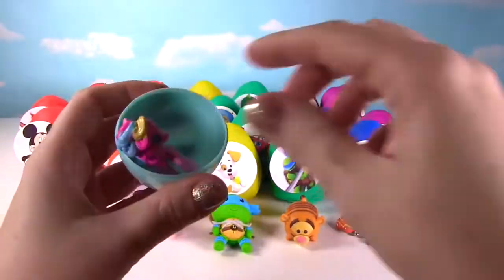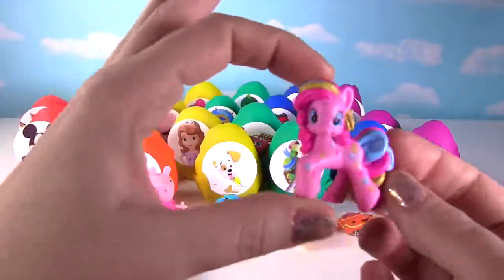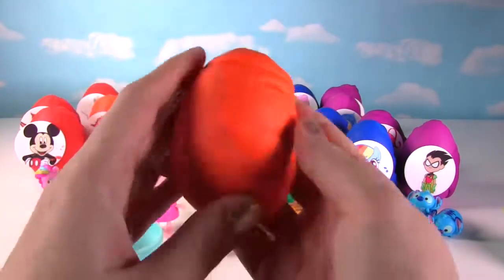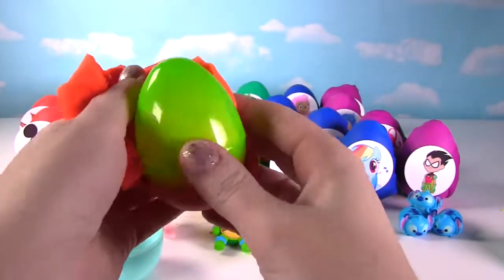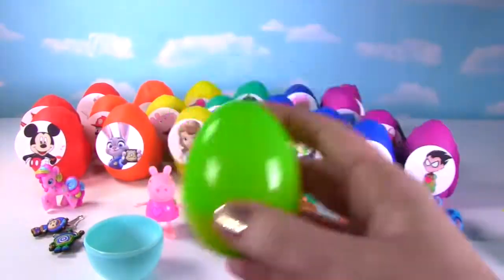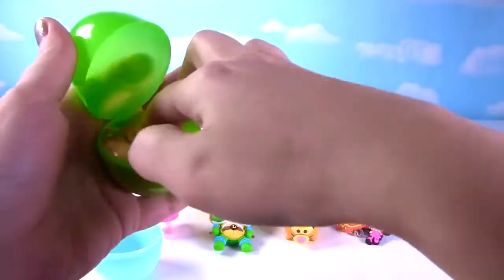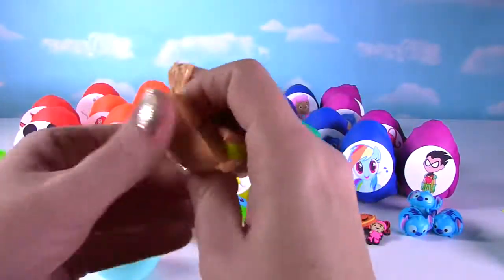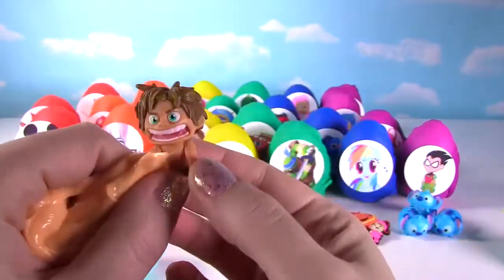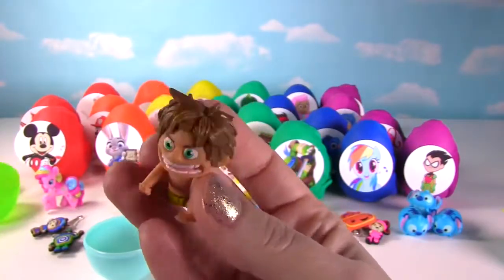What could be inside? It's Pinkie Pie! It's Merc and Miles from Tomorrowland! Let's see what they have in their egg. This one doesn't make any sounds. Maybe there's nothing in there. There's slime in there. Oh my goodness, who's in our slime? Let's see. It's Spot from The Good Dinosaur. Rawr, rawr! He looks like he's not very happy about being in slime.